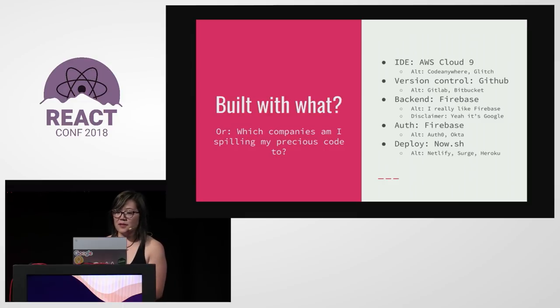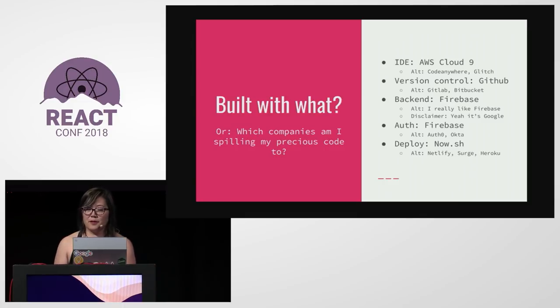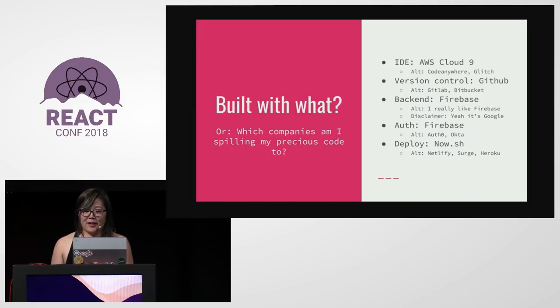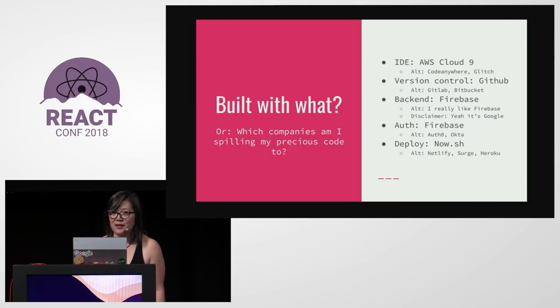For the back end, I'll be using Firebase. I don't know about any alternatives to Firebase. I haven't done the research because I just like Firebase so much. Disclaimer: Firebase is owned by Google, but I was a big fan of Firebase before I came to Google, I promise. Scout's honor. And for auth, I'm also going to be using Firebase, which is starting to look suspicious, but I just don't want to create too many logins. Alternatives I've heard good things about are Auth0 and Okta, which my brother works for, so shout out.